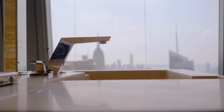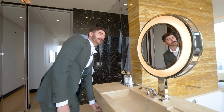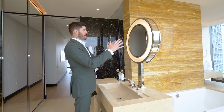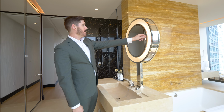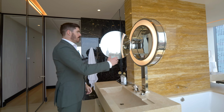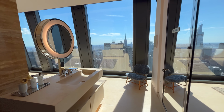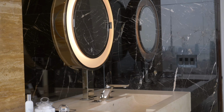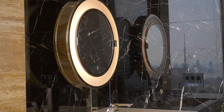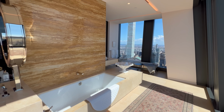And with the click of a button, your vanity is motorized and can rise or lower depending on the buyer's height. I'm pretty tall for reference, and I'm actually shocked that it can go that high. This opens up. We have an outlet built into the vanity here, a mirror in the shelving here, and then you have that ring light on the vanity with that polished nickel on the fixtures and around the vanity mirror here. The centerpiece is your soaking tub with your views of southern Manhattan.